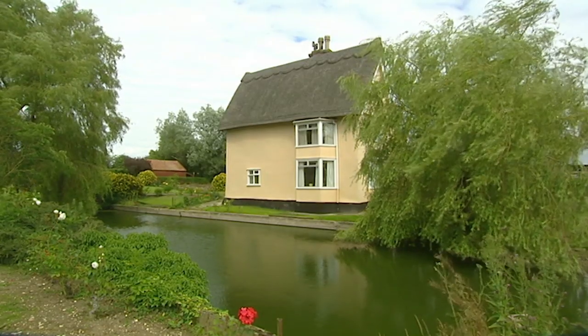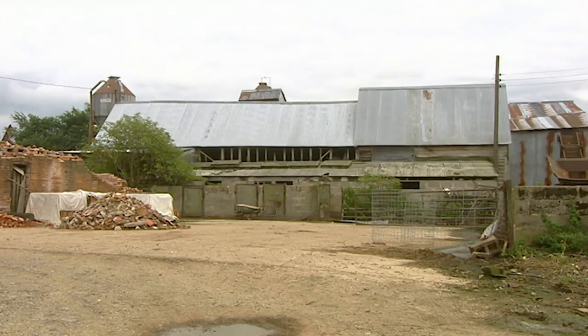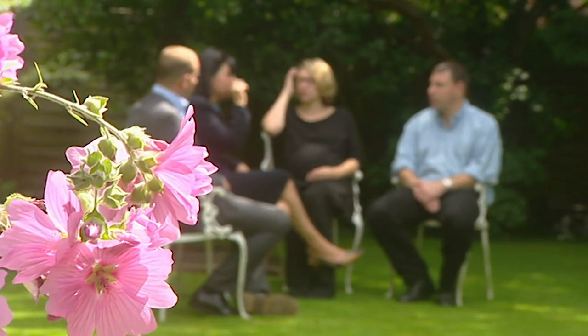Meanwhile, our research into the property at Kettlebaston has revealed that the farm buildings aren't, for the moment, for sale. Armed with this knowledge, we reconvene the following day to hear Cherry and Brown's thoughts. Yes. We both fell in love, I think, with the first property and also the last property, the farm. There are a couple of reservations and a couple of considerations that we've got.